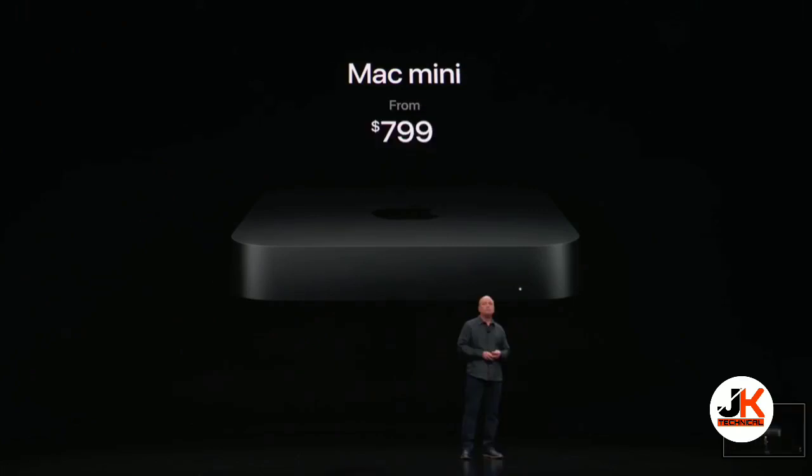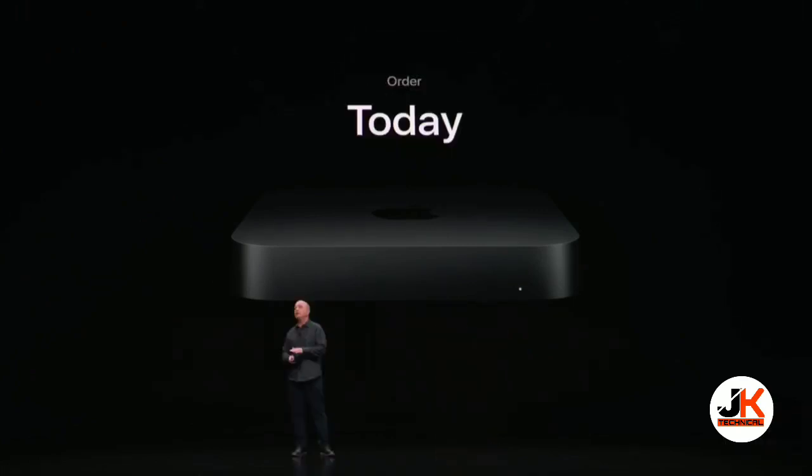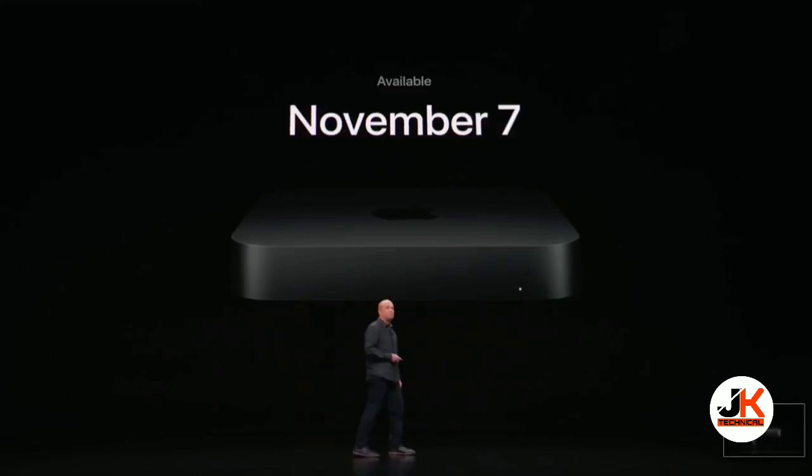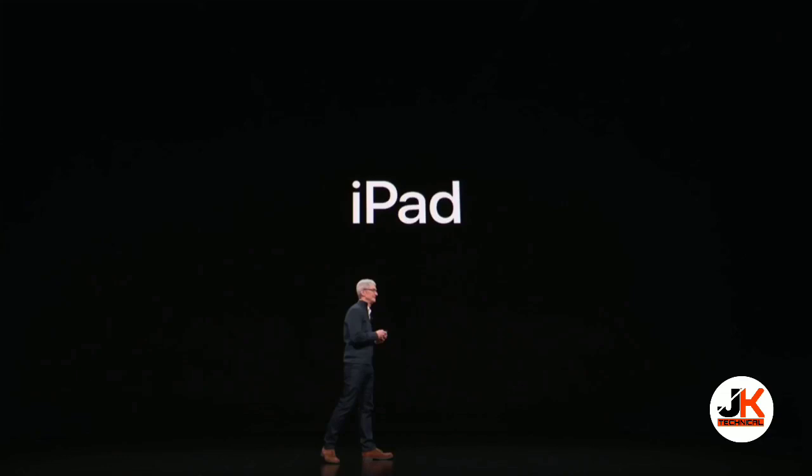And interestingly enough, you can configure it with a 10 gigabit Ethernet port. It doesn't come standard and it starts at $799, so you can configure it quite well. And this now gets interesting.